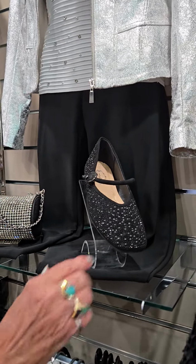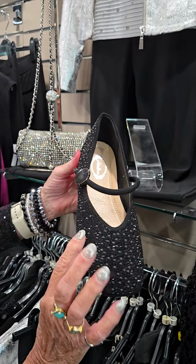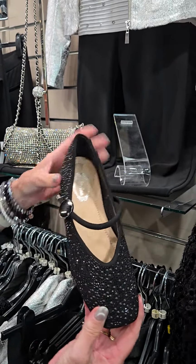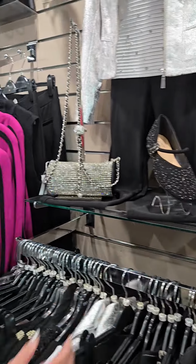Then we've got a new shoe here, which is so cute too. Square toe, it's got the black sequins on it and just a little strap, baby doll Jane, but it's kind of a new updated look.